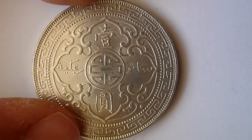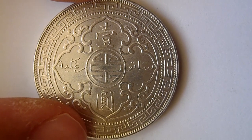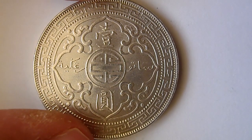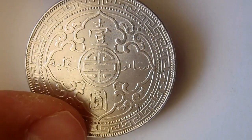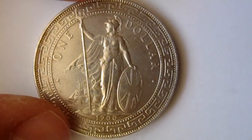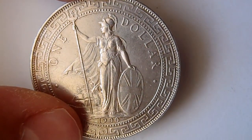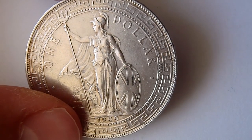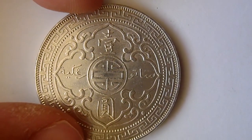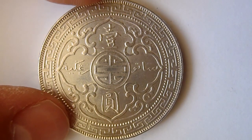These coins were made for trade with China and other countries where United States dollars and Mexican pesos were popular, and because British crown has more silver than United States dollar, so they made these trade dollars. It's Lady Britannia with shield, and on back there are Chinese and some others inscriptions.